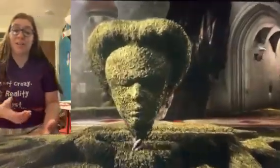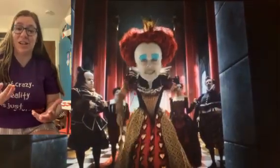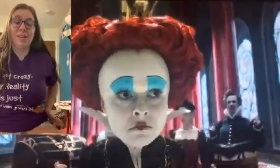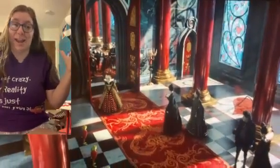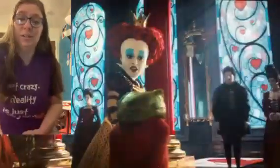Queen of Hearts. What an amazing character. She demands your presence and your attention with her big personality, but also her big skirt, nipped in waist, huge collars, and huge head. What a way to have the villain really stand out.